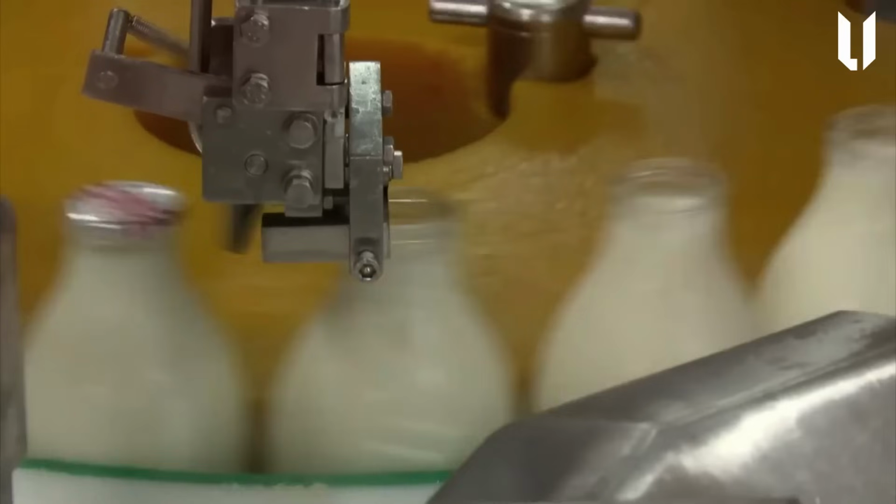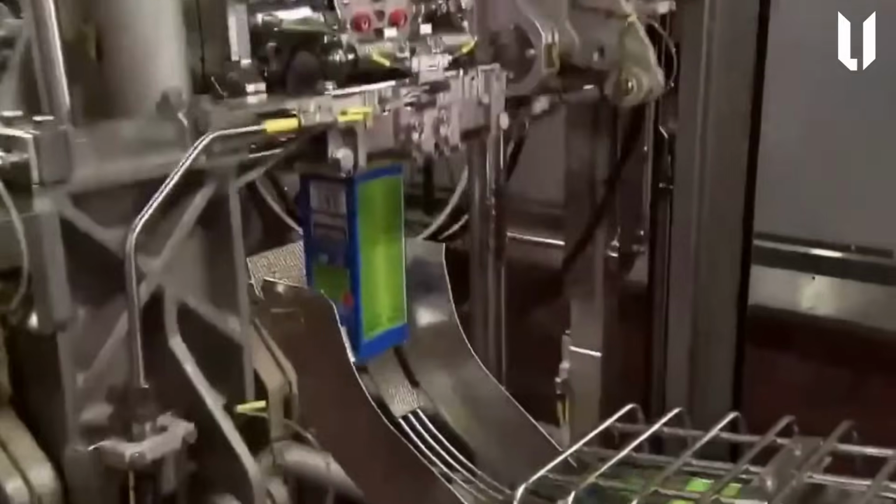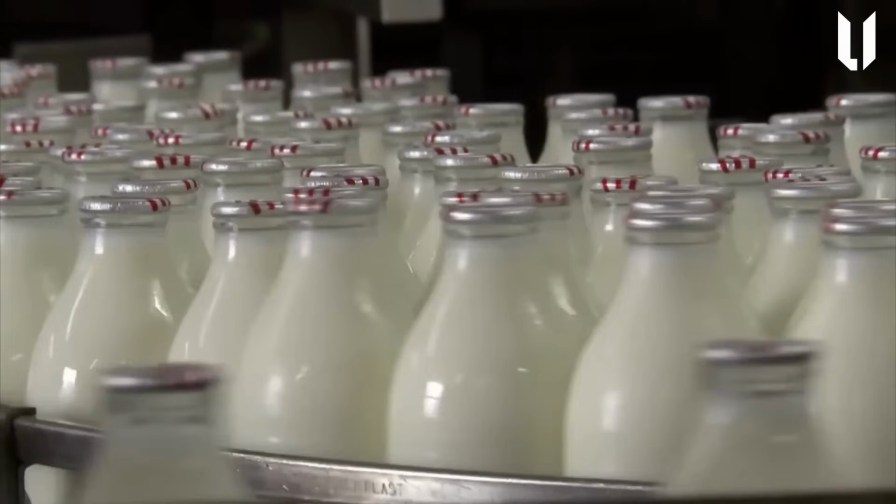Finally, the almond milk is packaged. It's poured into eco-friendly cartons or bottles, sealed and labeled with nutritional information and expiration dates.